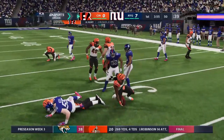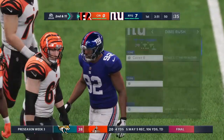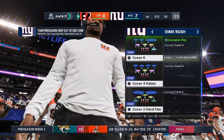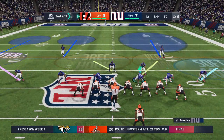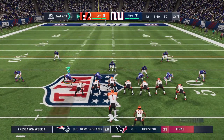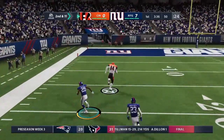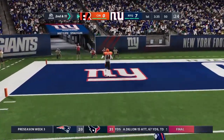And that play goes nowhere. Taken down, losing yardage at the 50, right at midfield. Officially, it's a 1-yard loss. That's going to bring up 2nd and 11 at the 50-yard line. From the midfield stripe, they'll look to throw. Looking left side, and it's complete.